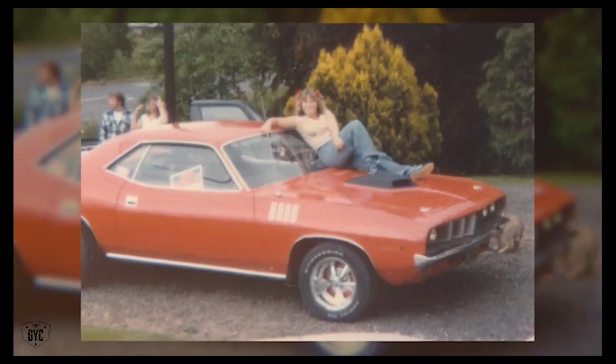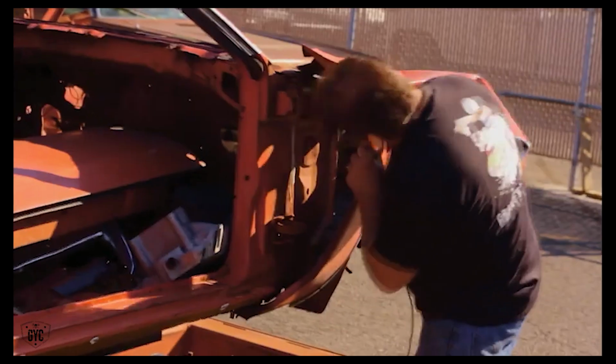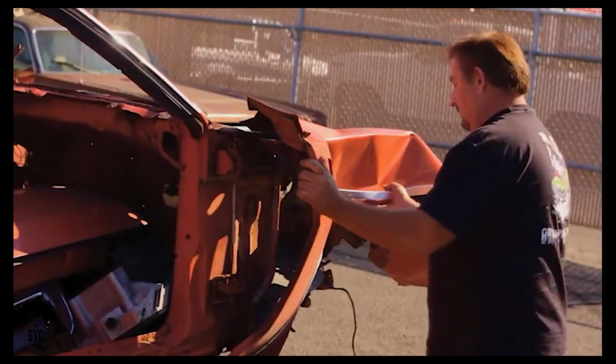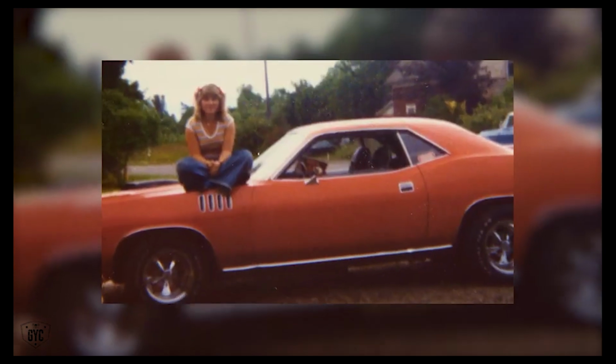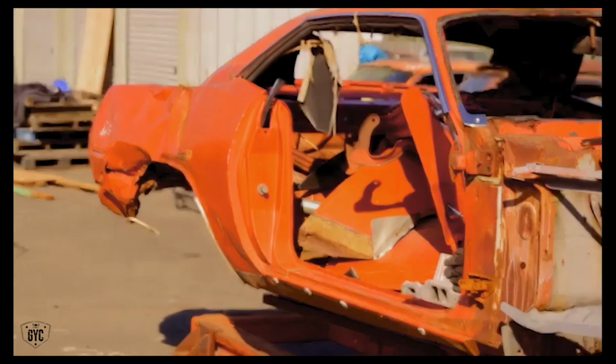So what is the Phantom Cuda? The Phantom Cuda is the moniker ascribed to the 1971 426 Hemi Cuda that effectively started the Graveyard Carz series. The '71 Phantom Cuda is an exceptionally rare and desirable car. There's 108 of them made with a 4-speed. This one happens to have a Shaker hood and is in Tor Red.